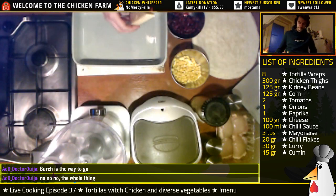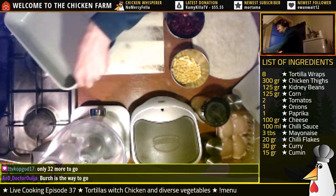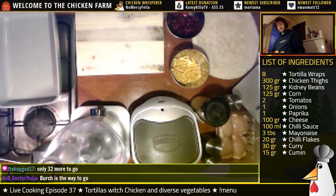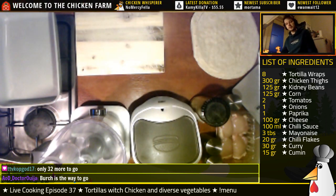So first, I'm gonna start off with the chicken. Let's put this aside for a bit. I'm not gonna bake that in the pan. I'm gonna bake that in the oven, which is set to 175 degrees Celsius. A quick calculation, I think that's about, let's see, about 350 Fahrenheit, something like that.